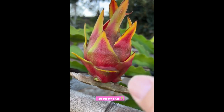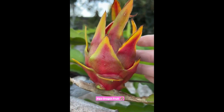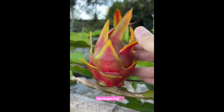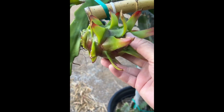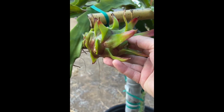Now this beautiful variety is a Guatemalan, and it's Namibia Orange. You can see it's turning ripe. I'm going to pick this today. Let's go see what else is ripe. And look at this one. This is Jade Red, and it's definitely ripe. I will pick this when I get home from work today.